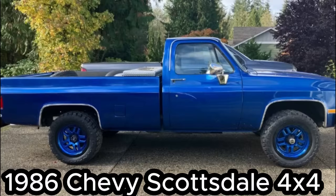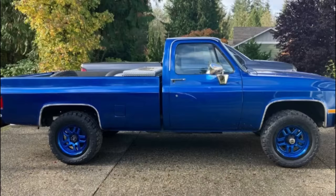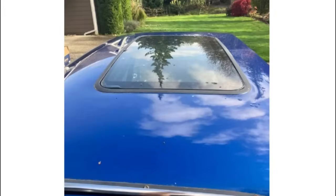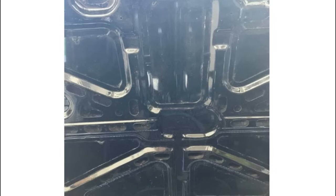Number 7. The 1986 Chevy Scottsdale 4x4, listed for $17,500 in Stanwood, Washington. This one's been in the family for a while, originally purchased by the seller's father from a friend, so not every detail is known, but what's clear is the amount of work and money that's gone into making this thing shine. About 5 years ago, the truck underwent a frame-off restoration, and the results show. The mirror-like paint job reflects beautifully, with no waves or ripples down the side panels.